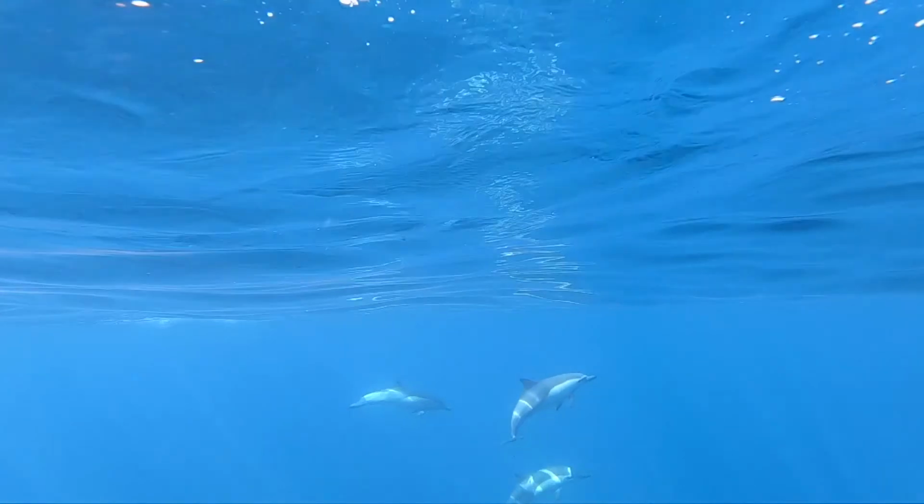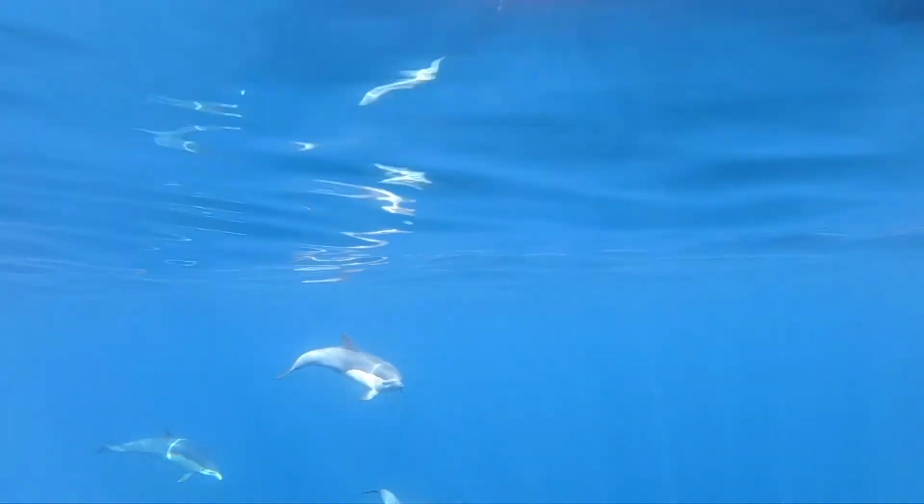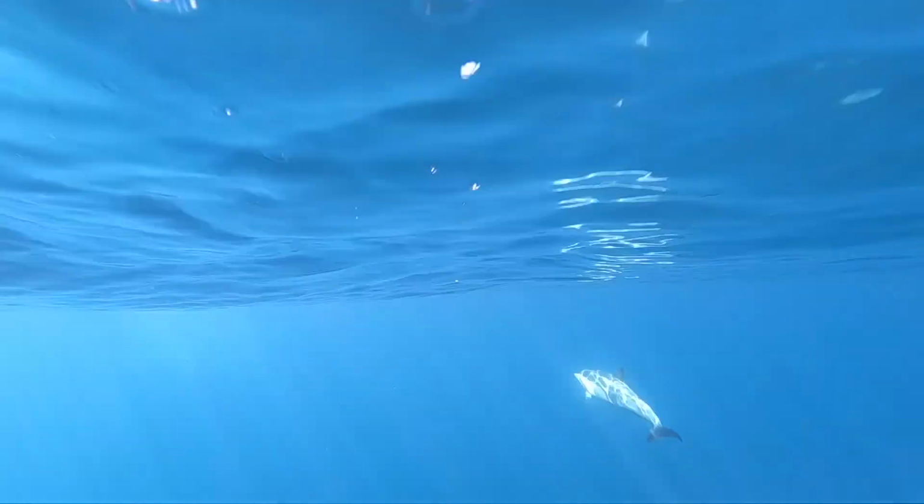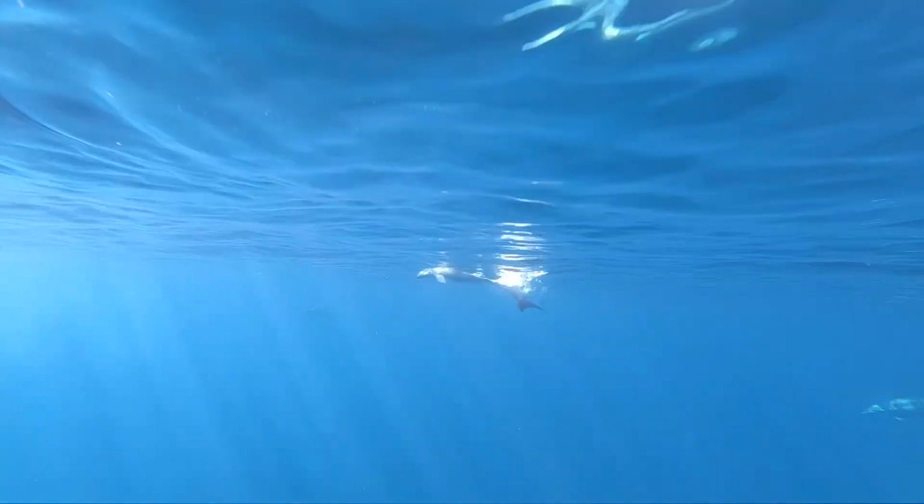Look at the sun rays going through that. Yeah, that looks gorgeous. Everything here is really cool. See, you only see them pop up that little bit, but they were in there that whole time, and there's a bunch of them. Like bloop. They're like bloop.